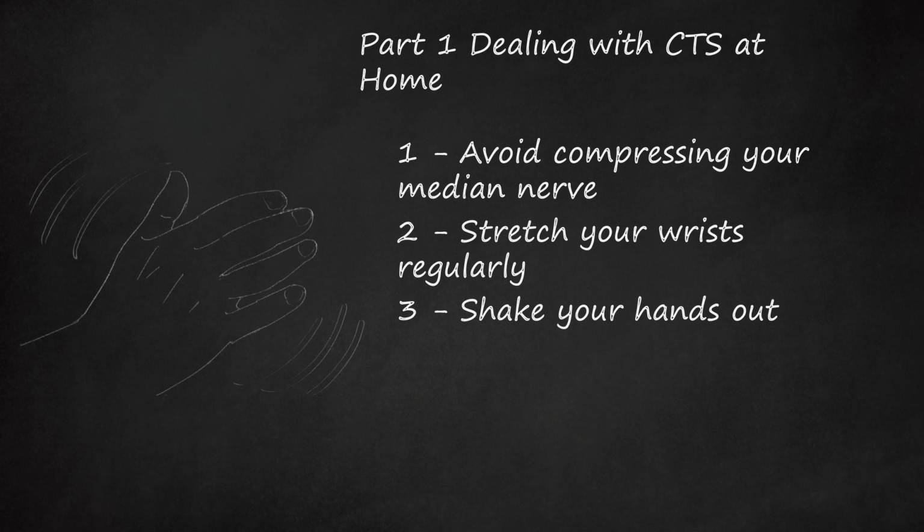The shaking can help to promote blood circulation and nerve flow within the median nerve and temporarily get rid of symptoms. Depending on what your job is, you may have to resort to shaking your hands out many times throughout the day to keep CTS symptoms at bay.